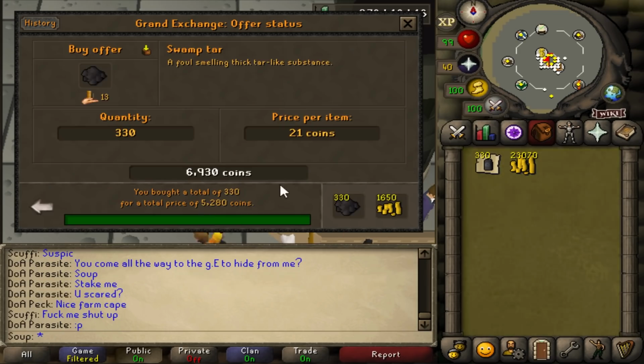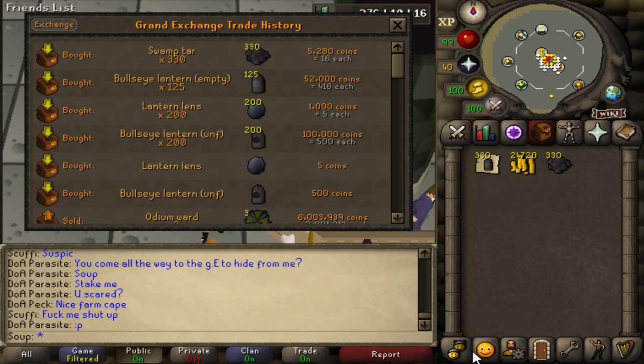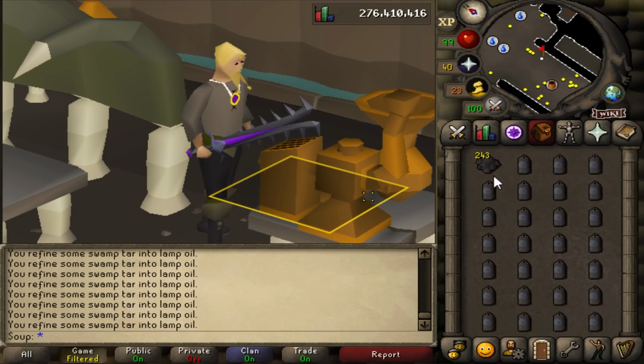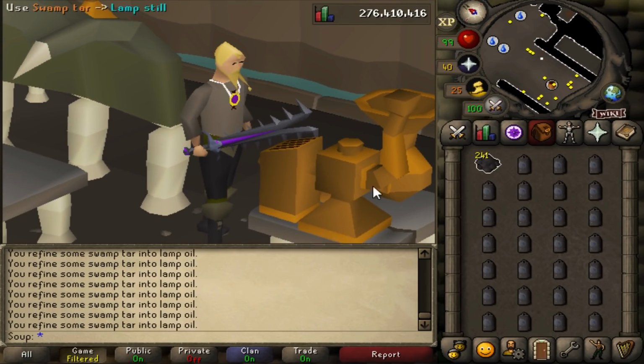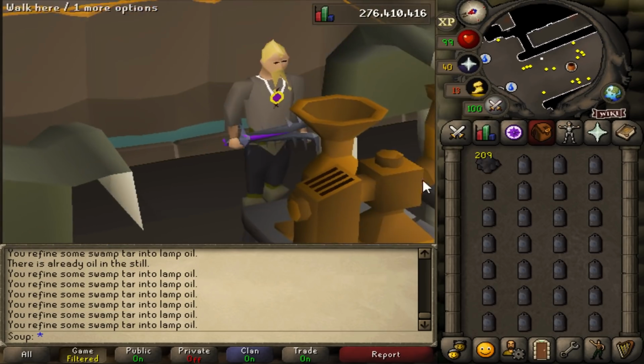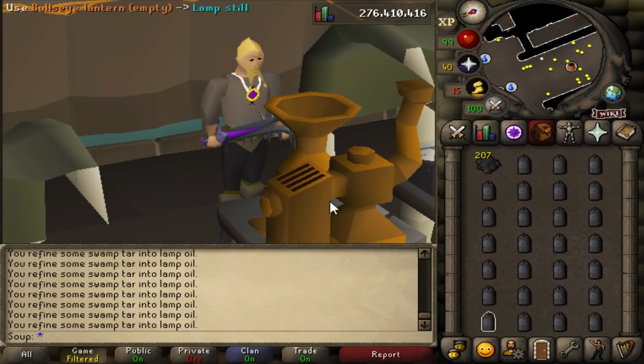Now comes the even more tedious part. In order to make a complete Bullseye Lantern, you need to add Swamp Tar to the oil still, then use your empty lantern on the oil still. And this is not automated, so you have to do it one by one, which means a lot of clicking, like a lot. It helps a bit to angle your camera so your inventory isn't too far away from the still, but it's still very click intensive.